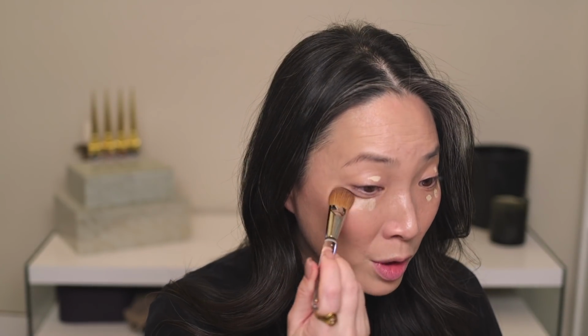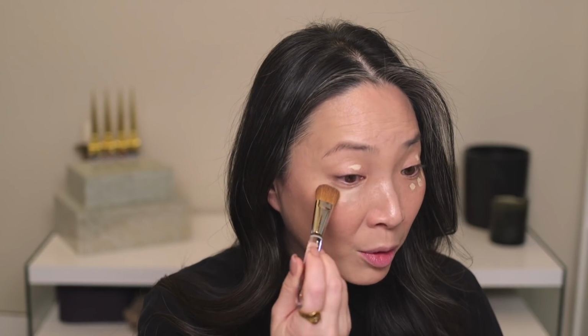So let's go ahead and apply the Hourglass Concealer. I have it in the shade Cotton. And again, so far I'm really liking this concealer, but I thought I would try it again with a different base. So I'm just going to dab just a little bit on each eye. A little bit goes a long way. And I'm going to go back to the Trish McEvoy number 55 Deluxe Blender brush.